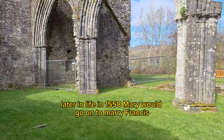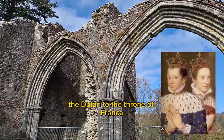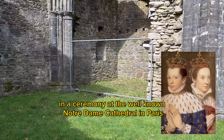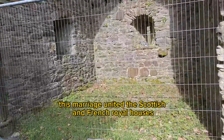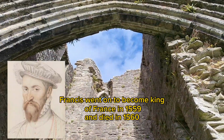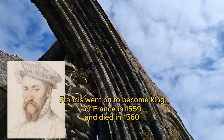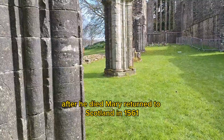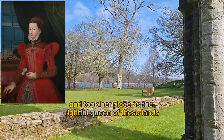Later in life, in 1558, Mary would go on to marry Francis, the Dauphin to the throne of France, in a ceremony at the well-known Notre Dame Cathedral in Paris. This marriage united the Scottish and French royal houses. Francis went on to become King of France in 1559 and died in 1560. After he died, Mary returned to Scotland in 1561 and took her place as the rightful queen of these lands.